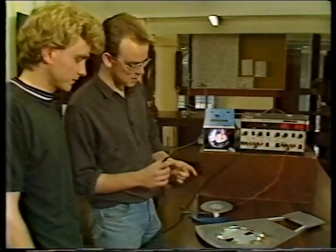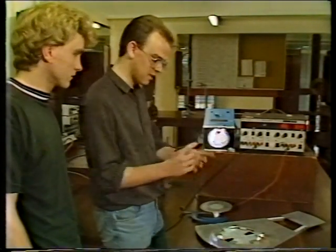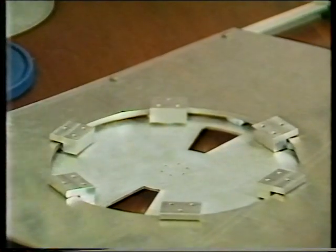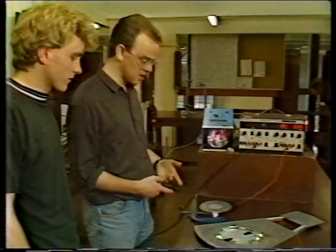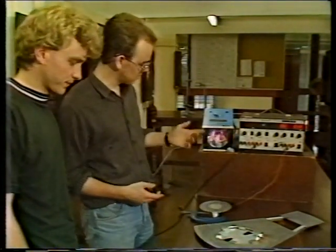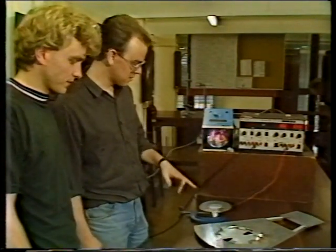Now we do that by taking readings from first one and then the other. So we have to swap quickly between the 2, and we use this rotating disk for that. What we're doing now is we're trying to work out how fast we can get the rotating disk to go. So we're doing that by flashing a strobe light onto the disk.